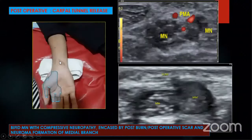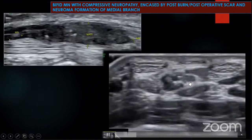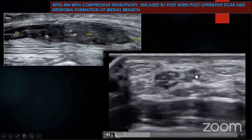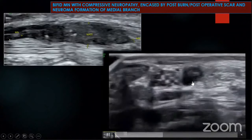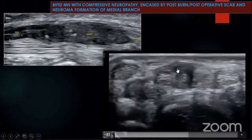He has a burn injury there. After operation, it develops fibrosis around the nerve on the medial side, the medial branch of the bifid nerve, and it shows a formation of a neuroma. We can see the nerve is coming here. It got bifurcated, and we can see this nerve is getting enlarged, hypoechoic, and it is forming a neuroma there.